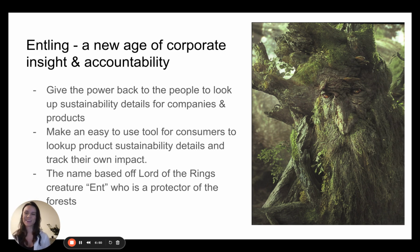The name Entling was actually based off of my favorite movie, Lord of the Rings. One of the creatures in the movie is supposed to be the protector of the forest. The Entling is supposed to be a take on that for a new age of corporate insight and accountability so that everybody can be their own shepherd of the forest, so to speak.